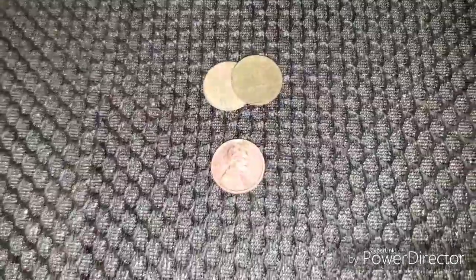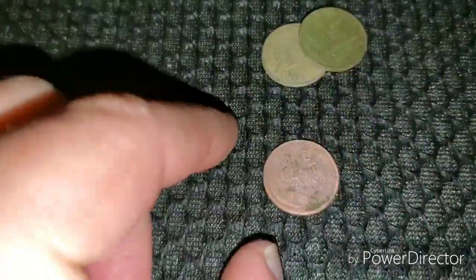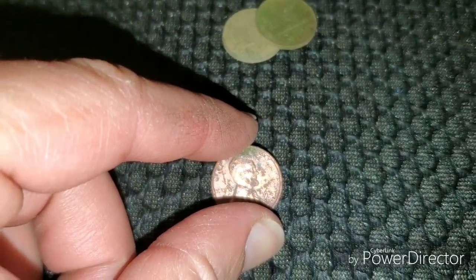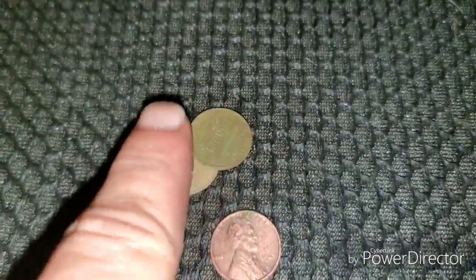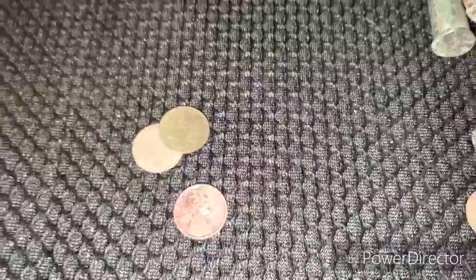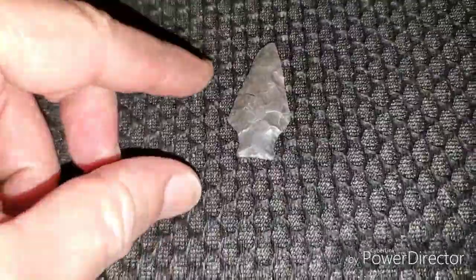I stopped at another place this morning, and I didn't take any video of this, but I did find one wheat penny there. And that one, not too old, 1947, and I got 2 more modern pennies. I didn't take any video while I was there. Then I went to the riverbank and pulled this little beauty out.